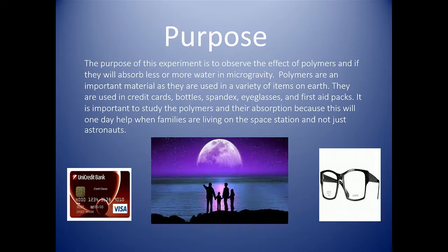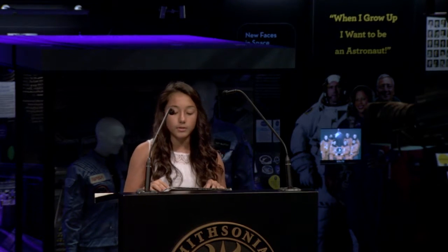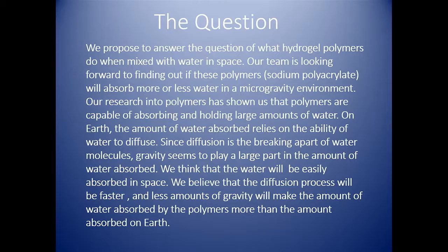The purpose of this experiment was to observe the absorption rate of polymers in microgravity. Polymers are an important material as they are used in a variety of items. They can be found in credit cards, bottles, spandex, eyeglasses, and most commonly in diapers. It is important to study polymers as they could one day help in the future. We propose to answer the question of what hydrogel polymers will do when mixed with water in microgravity.